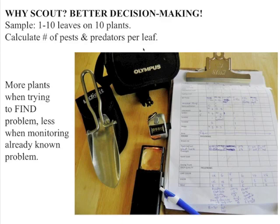I also look at about 10 plants. I look at 1 to 10 leaves per plant, and I will look at more leaves if I'm learning what's going on in the field, and less leaves if I think I know what's going on. Then I use that leaf sample to calculate the number of pests and predators per leaf. Here are my tools of the trade. I use a much bigger hand lens than I did 30 years ago as my eyesight is gone. Sometimes I use 2 counters because I forget what I'm counting or what I've already counted. Still, though, the records really haven't changed.